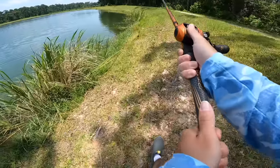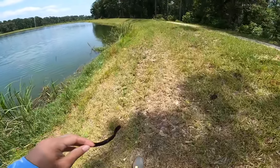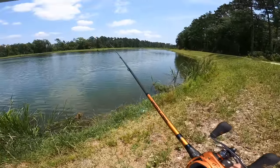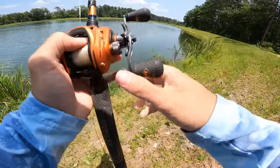I was telling Tara, I think we're gonna fish down some of this grass. I'm gonna just watch with my eyes to see if I can spot anything, and then I might go drive around to that side. There's a little island in a corner that looks pretty good.